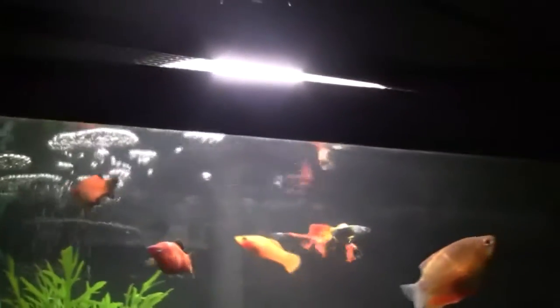So the next new addition we got here is a bunch of guppies. They're fancy guppies. I got like six of them. They haven't respawned yet, but I have a feeling that it's going to happen soon.